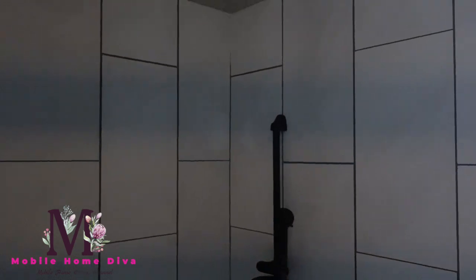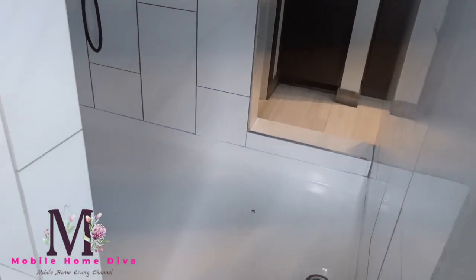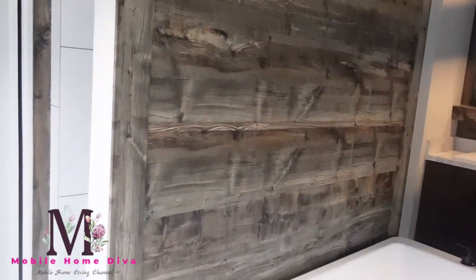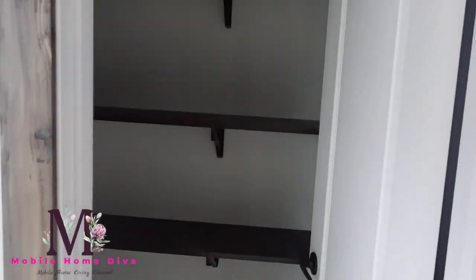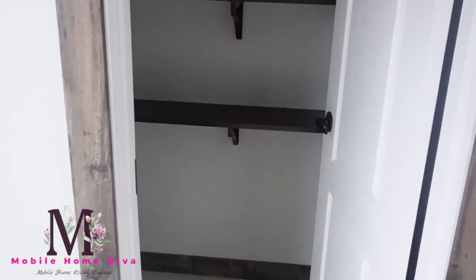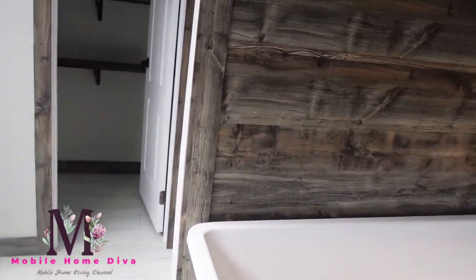Look at that. Beautiful. I love it. It's like hidden, but it's not. Super beautiful. So that's the entrance into the shower. And it's behind this wall where this deep tub is. And then you've got a closet in here for your towels, your linen closet type stuff. Cosmetics, whatever you like. This bathroom is absolutely beautiful.